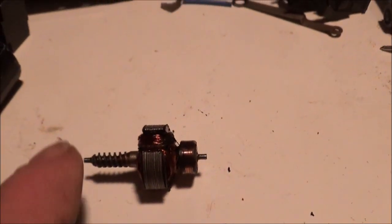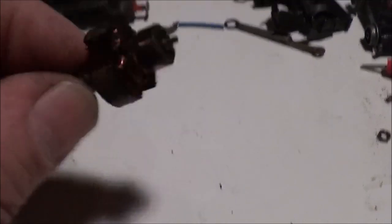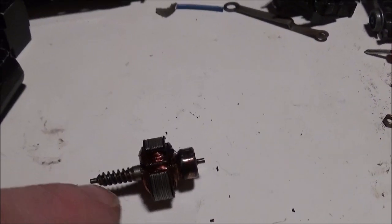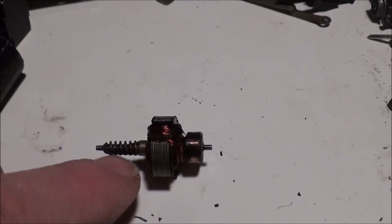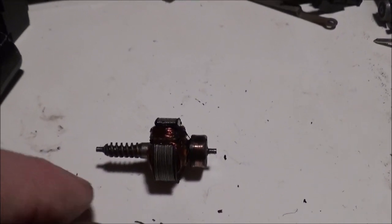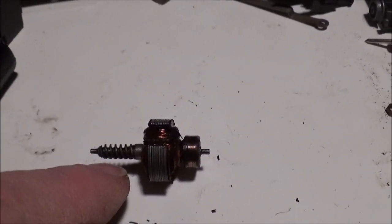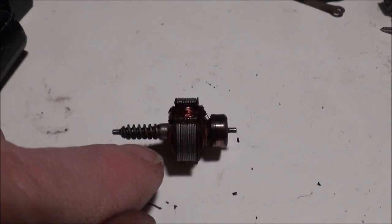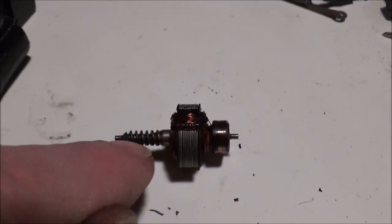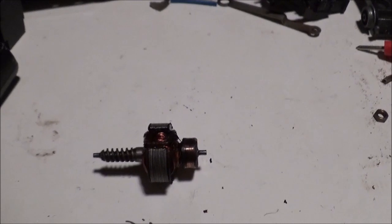Well, there's the armature. The armatures for these came with two different pitches on the worm. I think, just by looking at it, that's a coarse worm. Again, I'm confident that a clever person will correct me on that. I think that looks like a coarse one. If I had another one lying about, we could have a look.